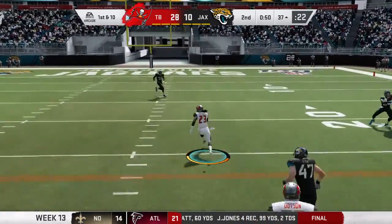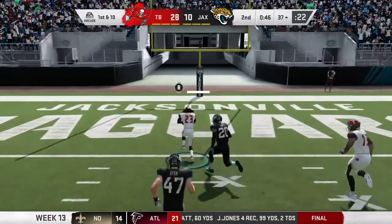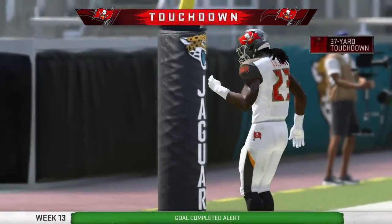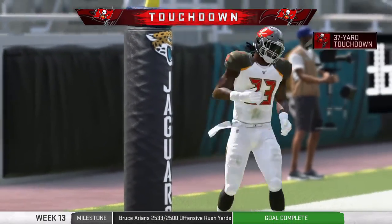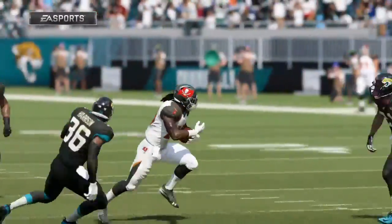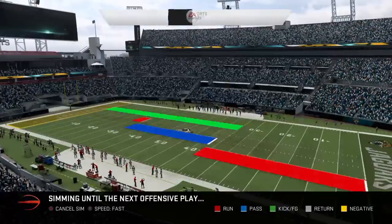They'll run on first down. It's Collins. And he breaks through a touchdown, Tampa Bay. Alex Collins with touchdown number 7 on the year as the Buccaneers tack on to their lead. Brandon, my man, just one sentence.